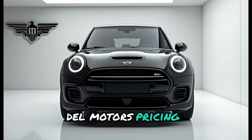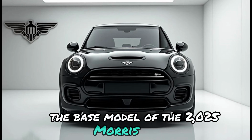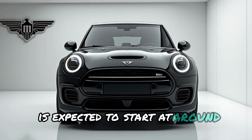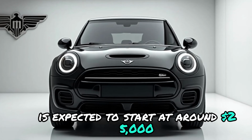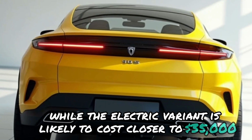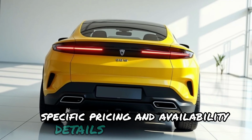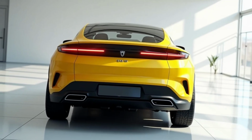Pricing and availability. The base model of the 2025 Morris Minor is expected to start at around $25,000, while the electric variant is likely to cost closer to $35,000. Specific pricing and availability details may vary by region.